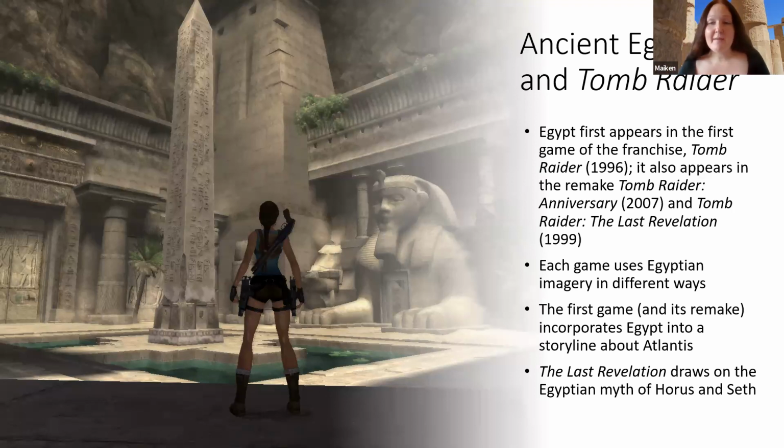The first game of that came out in 1996. Since then, there's been a wide range of games. There's also been 3 films to date, and there's an animated series coming out fairly soon. So this is a very big, very famous franchise. And arguably, this type of franchise, like Tomb Raider, draws on a lot of conventions of archaeology that we see in cinema, like Indiana Jones.